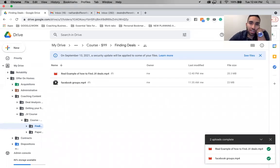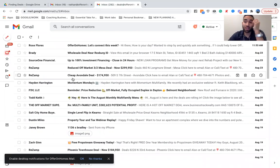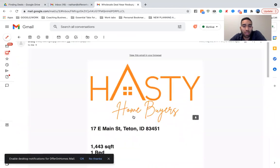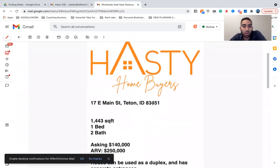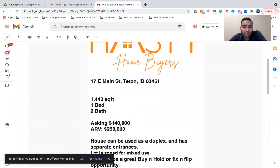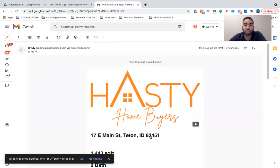So right now I use an email that I give specifically to wholesalers to send me deals. And they send me, so I got Rose Flores, Brady, all these ones. So we can look at this one. This is one in Rexburg, Idaho, or near Rexburg, Idaho. So you would look at these deals and you would say, okay, I think I have a buyer in Teton. Let me reach out to this guy, or I think I can move this deal because it's a good deal.